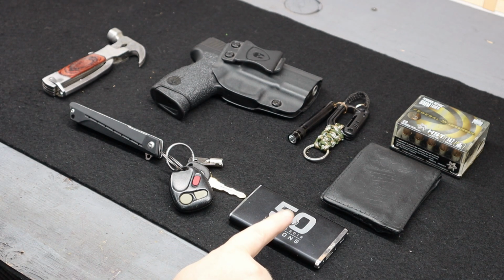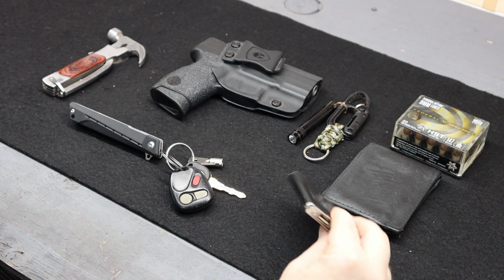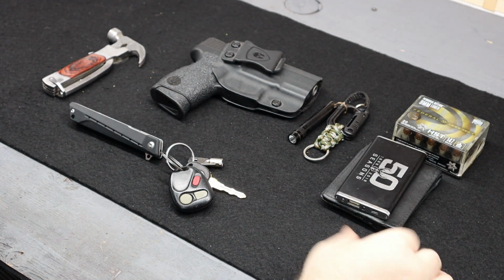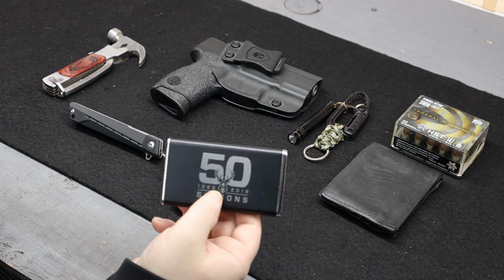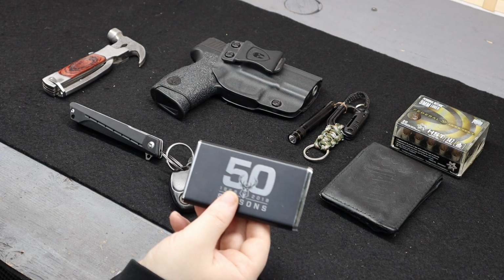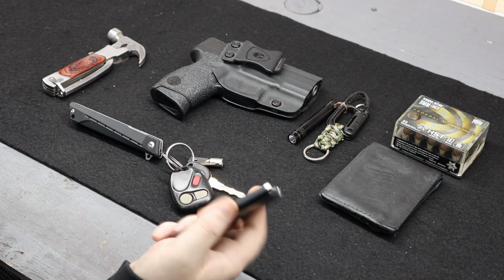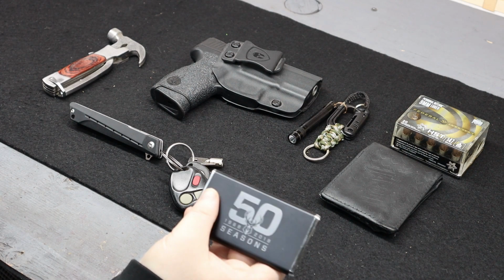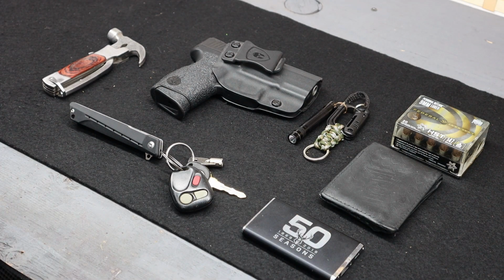And then I also have a little power bank, and this thing is super thin and compact, a little smaller than my wallet. It's the Milwaukee Bucks. I got this when I had season tickets in 2019. I got this as a gift, and it works pretty good. It's always good to have on you just in case your battery dies on your phone. That way you can still keep it charged and stay in contact.